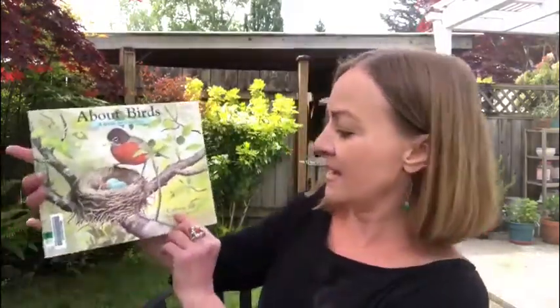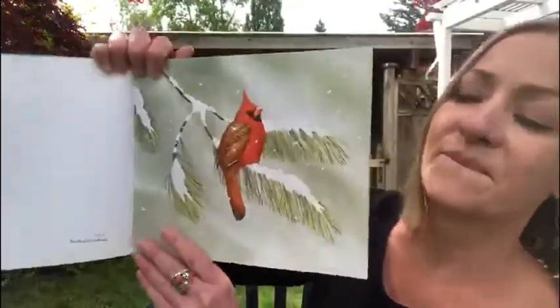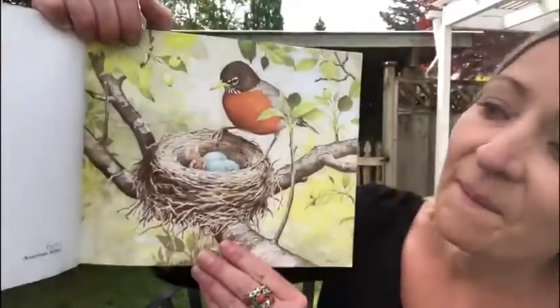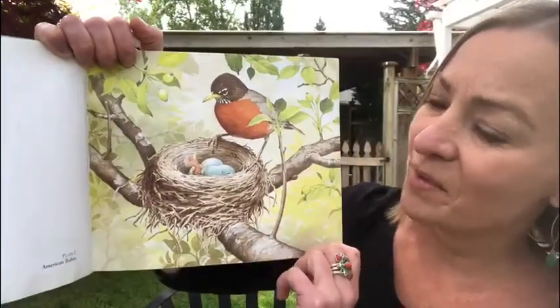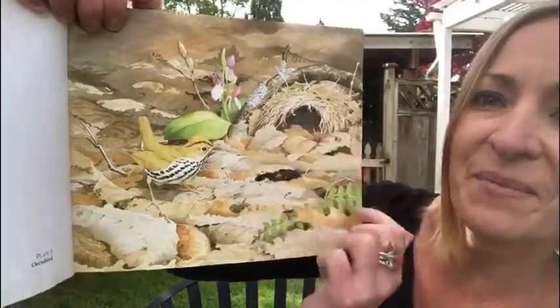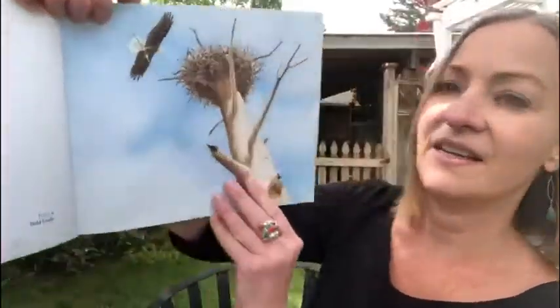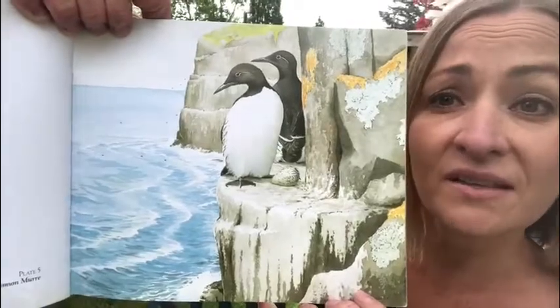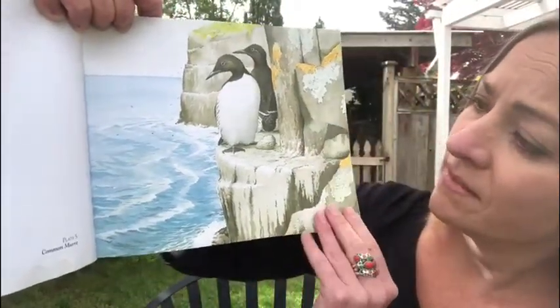Let's see what else we can learn. It's our book about birds by Catherine Sill, illustrated by John Sill. Birds have feathers. This is a northern cardinal. Baby birds hatch from eggs. Here's an American robin. Notice the color of the eggs. Some birds make their nests on the ground. This is an oven bird. Does it kind of look like maybe a little pizza oven? Some birds build their nests in very high places, like the bald eagle. Have you seen a bald eagle flying around near here? And some birds do not build nests at all. This is a common murre, maybe kind of like a penguin.